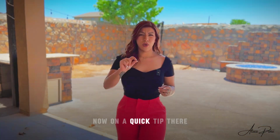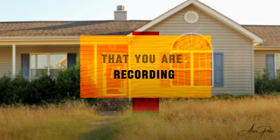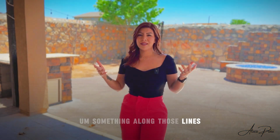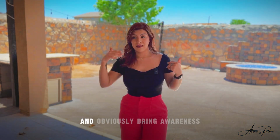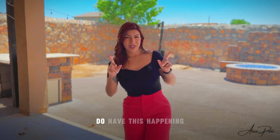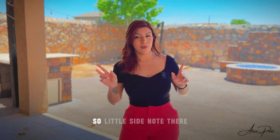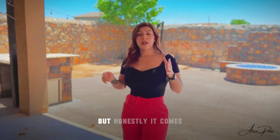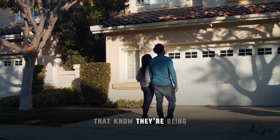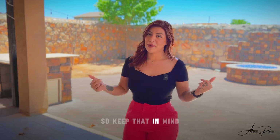Now, on a quick tip there, make sure you have a sign that actually discloses that you are recording. Just put like surveillance equipment in progress, something along those lines that will advise and obviously bring awareness around the fact that you do have this happening. And even if you don't, the fact that it's there, they won't know if it is or not. So little side note there. But honestly, it comes in your best interest. And I've noticed that people that know they're being recorded tend to act a lot better than people that did not. So keep that in mind.